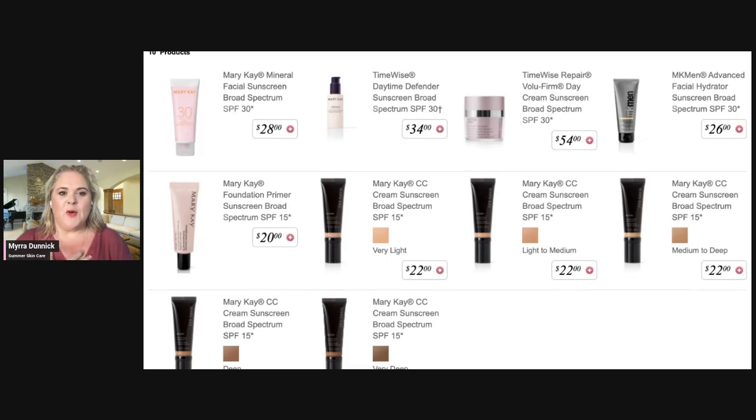And we had such a cold spring in Idaho that I knew that I was going to be coming out here. So I definitely did not work on keeping up my base level tolerance. So what I am doing right now is every day I start with my Time-Wise Repair Day Cream, and that has SPF 30 in it. And I make sure that I apply that in the morning, generously. I also use the mineral facial sunscreen with broad spectrum SPF 30 in it on my body, on my face, on my kids, on my husband.